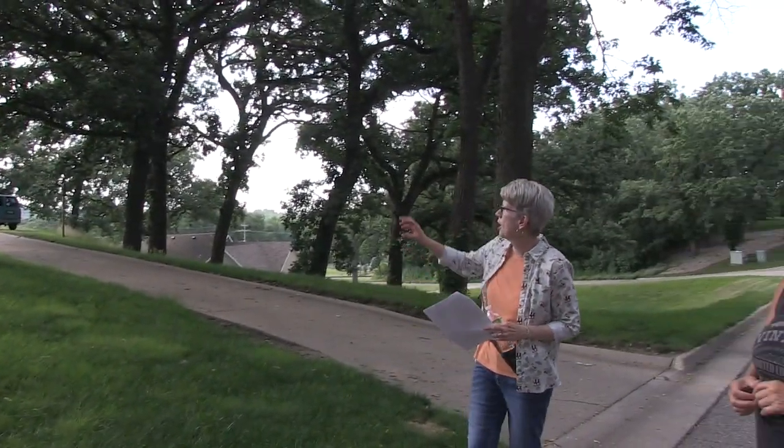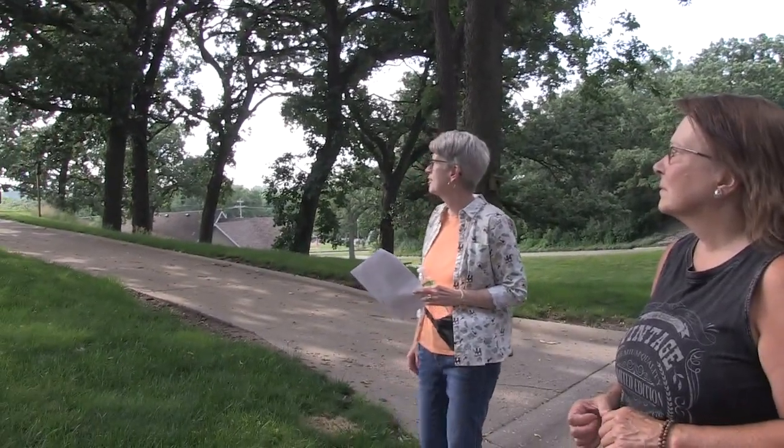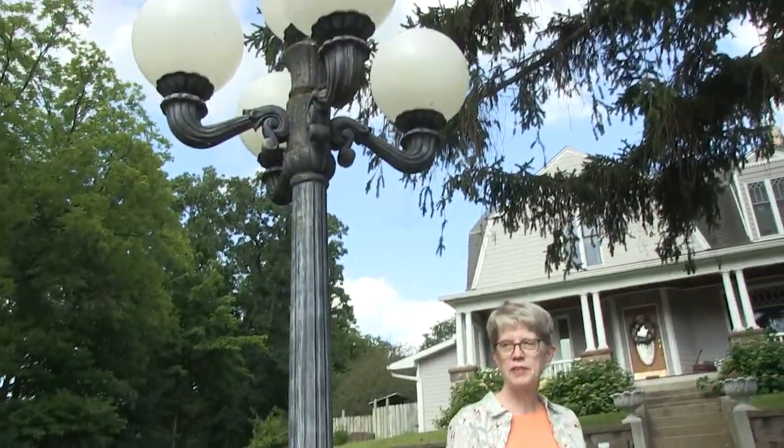I just noticed all the intricate work. I mean, it was all hand done back then. Trees feel so good. It does.